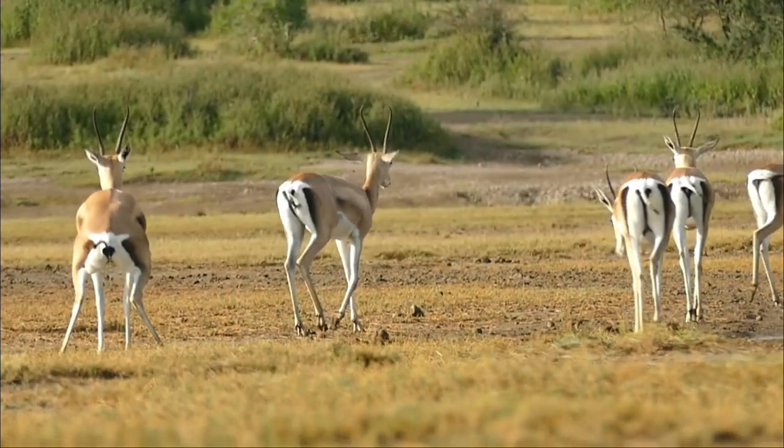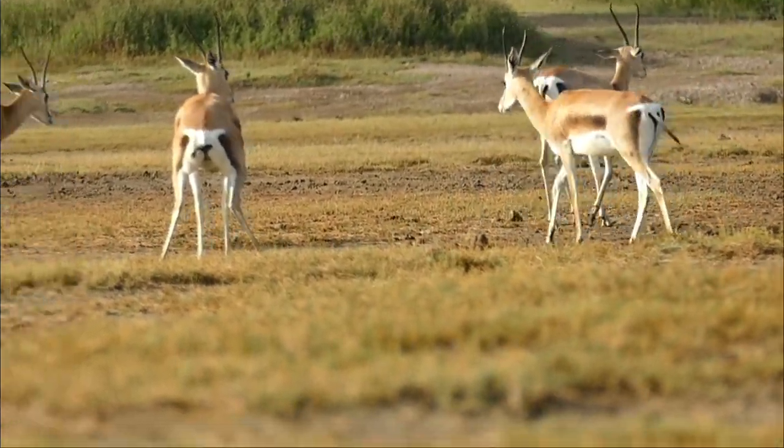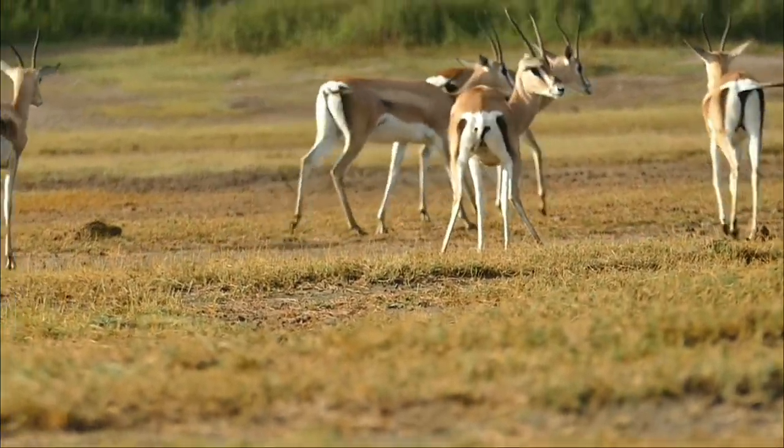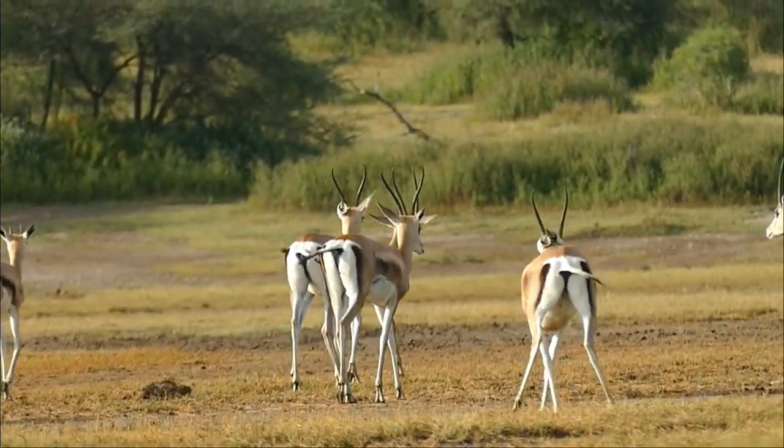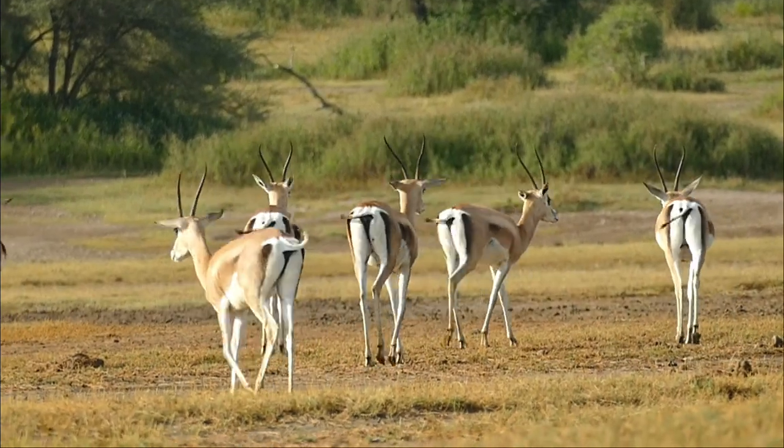It is not just lions that can be found in here. It's also a home of varied species of antelopes, such as Grant's gazelles.